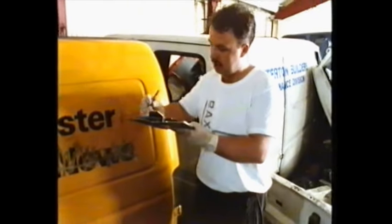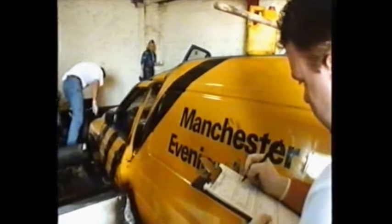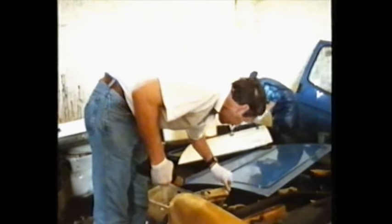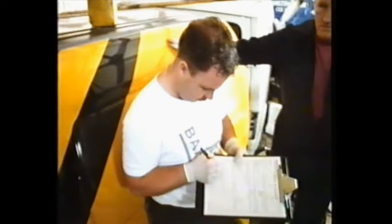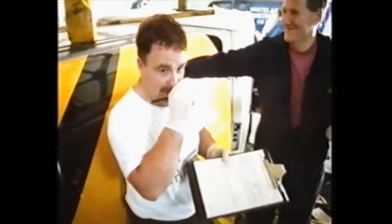No plates on the front, Jock, no. Mileage? Mileage is 87871. That wasn't a stutter, that was 87871. Ignition lock damaged. Screwed? Yeah, I think it could have been stolen, this one, kid. Do you look a bit suspicious, Paul? All them copies of the Manchester Evening News in the back.